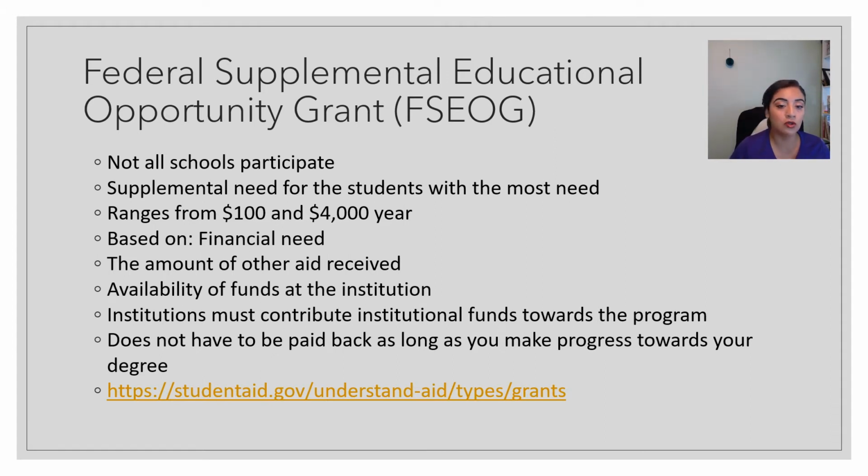to $4,000 a year. Again, what is offered is going to depend on the student's demonstrated need, as well as what the school can contribute towards the program or match towards the grant. It also factors in the amount of other aid that the student is receiving. Detailed information, again, can be found on the website listed on the screen and will also be linked in the comments below.